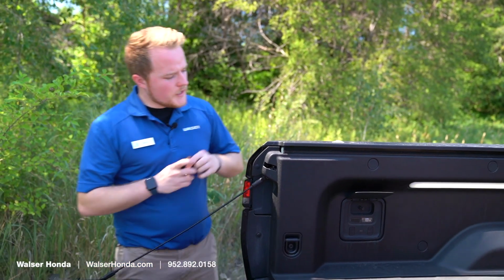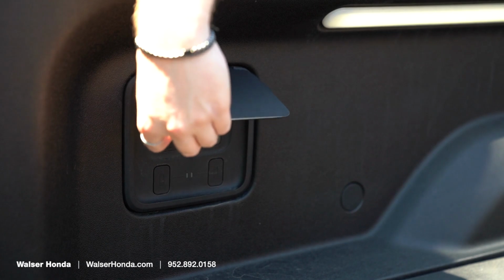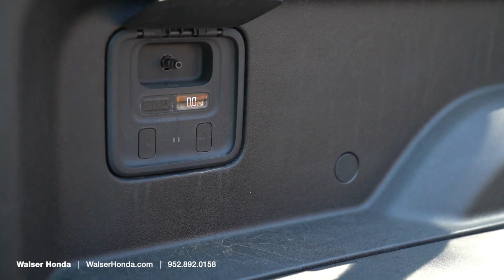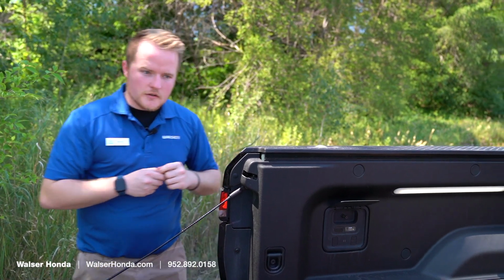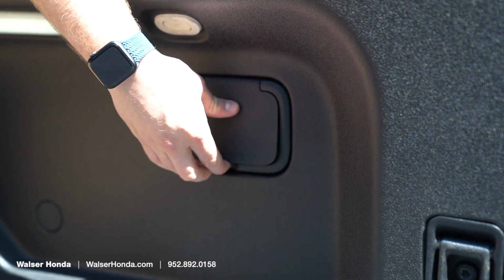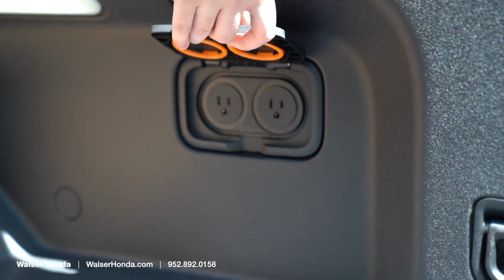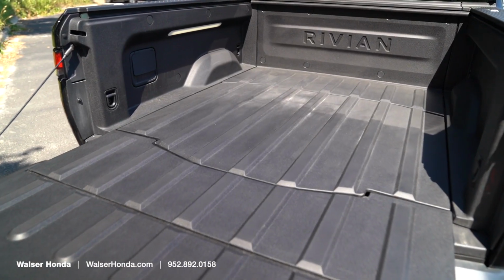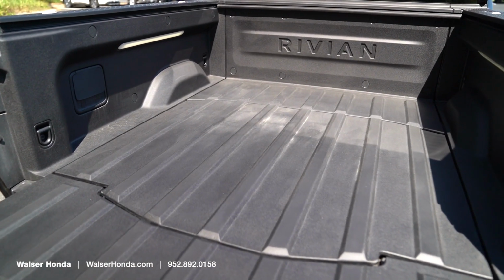Looking back here at the bed again, underneath this flap here, it's actually an air compressor. So if you need to air down your tires or air back up, then you can do that. And then looking over on the other side, you can see it has two 120 volt wall plugs. So if you needed to power some electronic components, any of your own gear outside of the vehicle, then you can very easily do so.